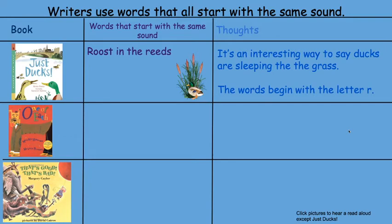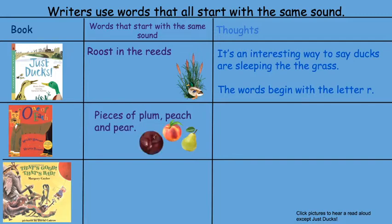What were the sounds you heard in that one, first graders? I heard pieces of plum, peach, and pear. These were fun to say, and all of the fruit letters started with the letter P. Let's look at one more book.